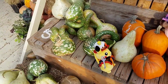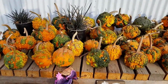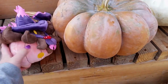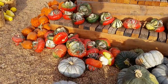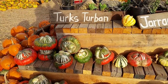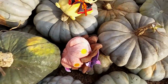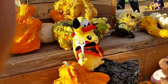Oh, they even got really weird shaped green ones. I guess they're gourds at this point. Ooh, look at these cool, cute spotted pumpkins. Oh, here's the Cinderella pumpkin. Oh, the Turk's turbans. These are the ones, guys. Look how cute they are. And then these really green ones. Gerardelle, I think. Haha, silly gourds, look at them.